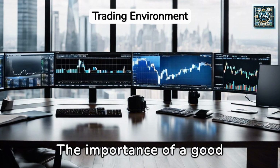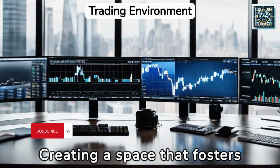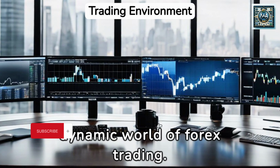The importance of a good trading environment cannot be overstated. A conducive trading setup, with minimal distractions and efficient tools, can significantly impact your decision-making process and overall trading performance. Creating a space that fosters focus and discipline is crucial for long-term success in the dynamic world of Forex trading.